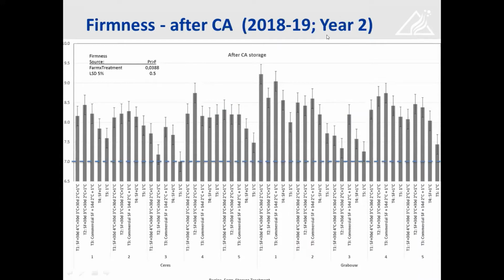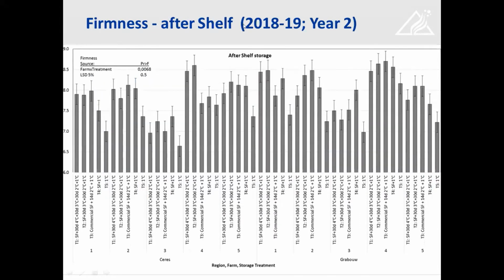This is year 2 firmness results after CA. You will see that treatment 5, the treatment that did not have a 1-MCP application, at the end of CA already had very low firmnesses, where the other treatments had significantly higher firmnesses. Then after shelf life, if you add the 7 kilogram bar again, over the 2 areas, again you see that if you didn't apply 1-MCP, you would have a significantly reduced firmness.